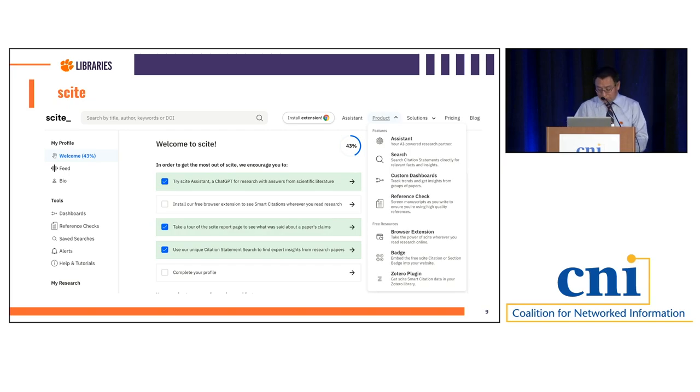A couple of other features of Scite. On their homepage, they remind you of actions that you can take in order to take advantage of the full experience. So when I got the screenshot, I did not have installed the browser extension. So I got that reminder. And also I didn't have my profile completed.